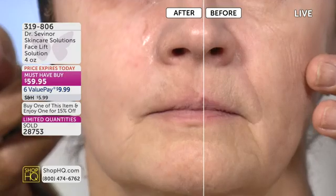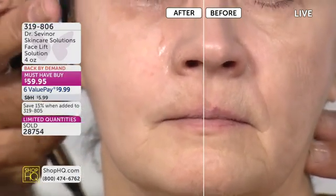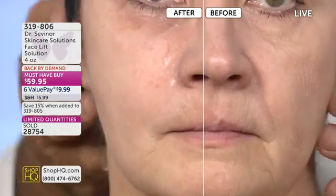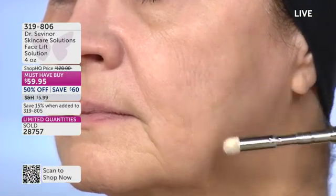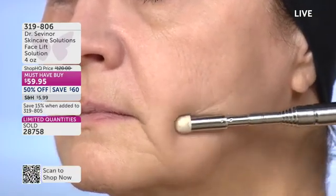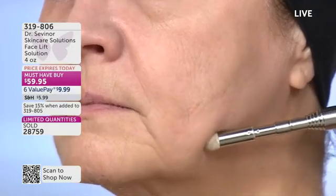Look at the flatness. Now look at this side. It's lifted, it's fuller in 30 minutes time. I will turn Natasha's head, and I want you to see. We're looking at a deep nasolabial fold. We're looking at the jowl area, loss of collagen, loss of elastin tissue.